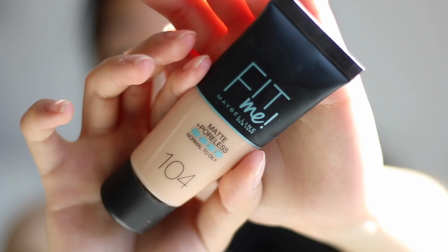So for foundation, I usually use this Fit Me foundation by Maybelline. It's in the color 104. I really love this foundation. I actually just repurchased it. It's somehow really liquidy, but it's very lightweight. So I just feel like it's something that's suitable for everyday makeup, and I've been loving it. I actually just put it like this on my face.